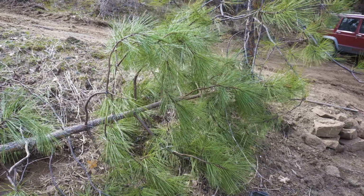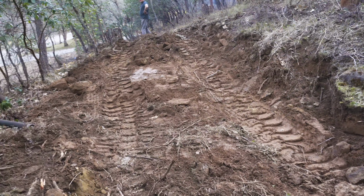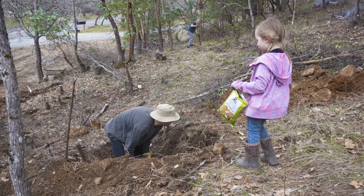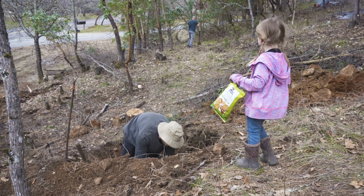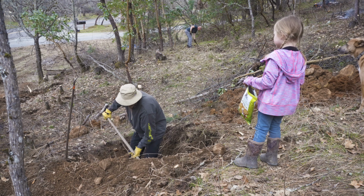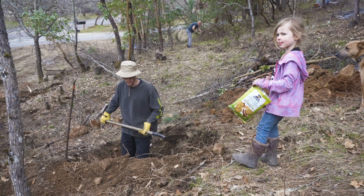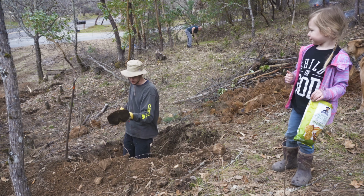No! My wife really liked that tree. Sorry, babe. I'm very cold. You're cold? It's because it's raining. Go back in the house then. It's warmer in there because there's no wind in the garage.